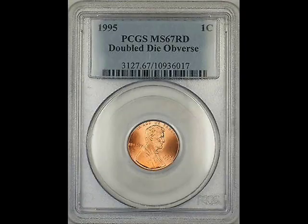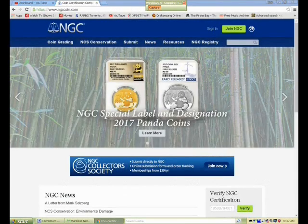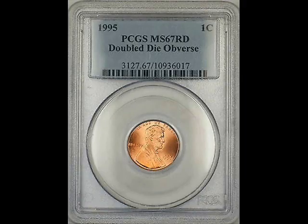Now, ANACS, on the other hand, you do not need to be a member, and it costs around $15 a coin. For error and variety coins, NGC and ANACS are both excellent companies. They do a very good job at attributing them. Once your coin is graded and certified, it will eliminate any questions of what the coin is, and you'll usually fetch more with it in a third-party graded holder. So if it says PCGS and it's in a nice plastic holder, typically dealers or people online will pay you more money for it.